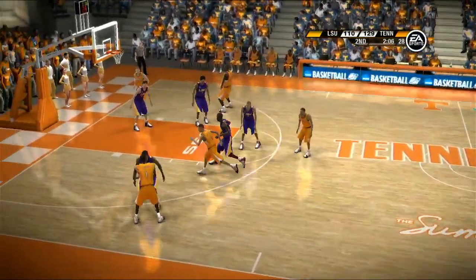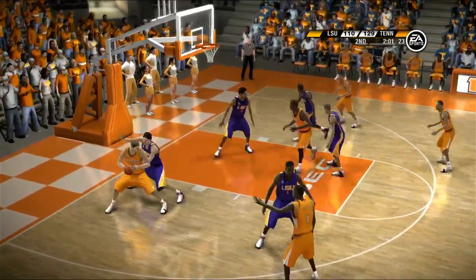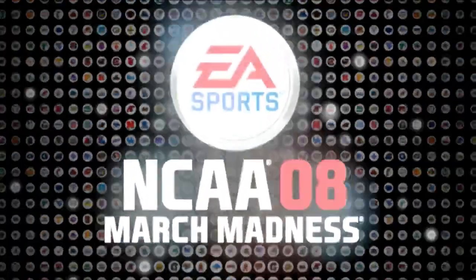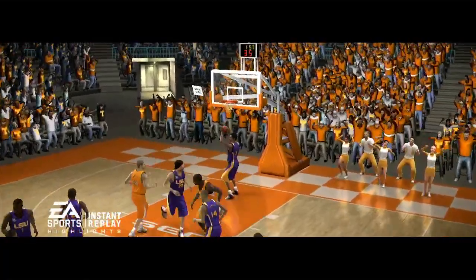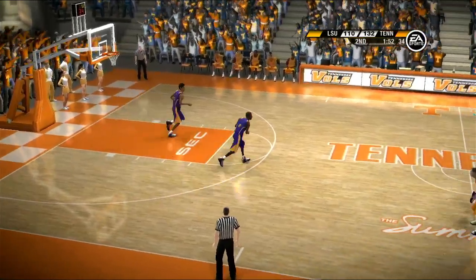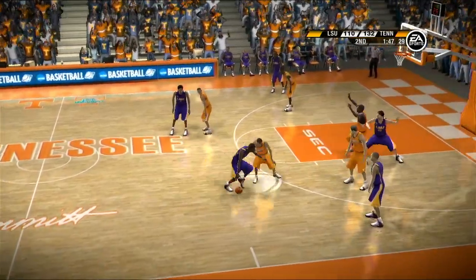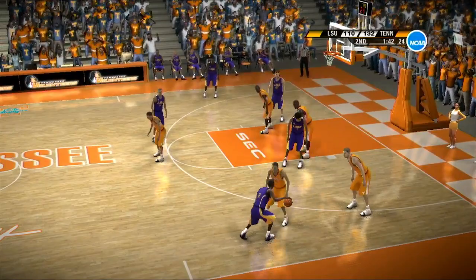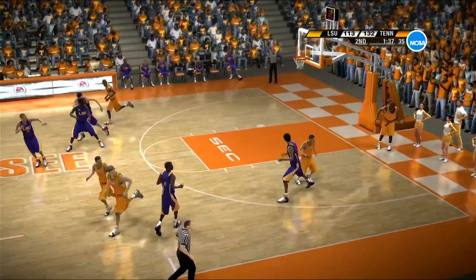They'll work it around the arc. And he'll kick it back outside. He launches a three. Dick, he's in a serious rhythm. Hey, that's because he's getting the ball in rhythm, Brad. Very important. Here's a double team. Look at that spacing. Top of the circle. Sinks it.